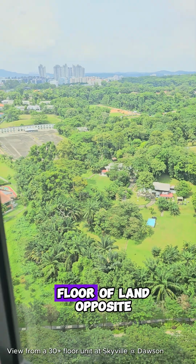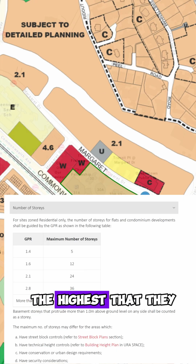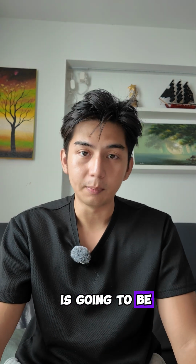Even though the empty plot of land opposite is zoned for residential, the plot ratio is only 2.1, so it means the highest that they can build in the future is only 24 storeys. So view-wise, this is going to be a permanent unblocked view.